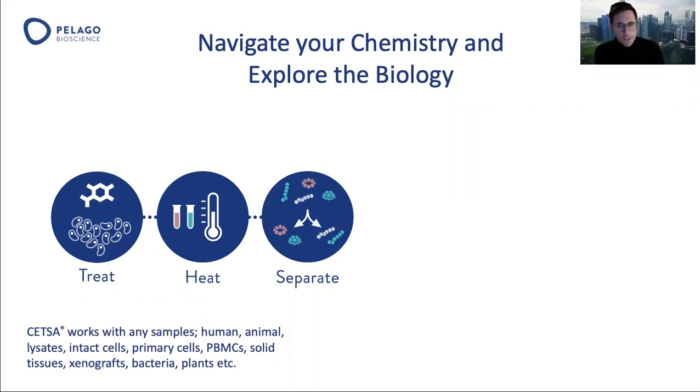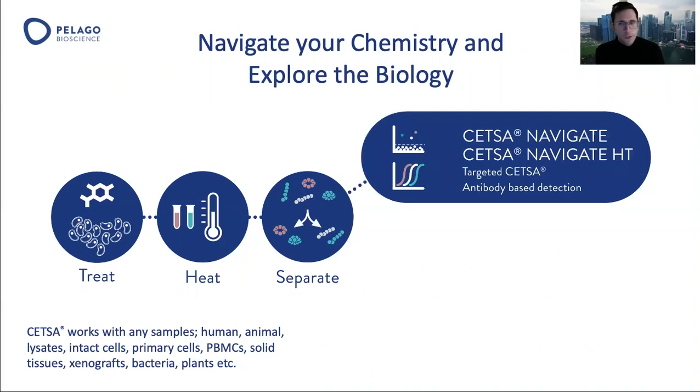And since this is a protein-centric method, we can in principle apply any fit for purpose protein detection technique at the end of this protocol. We have divided it into different approaches. So you have either the targeted one that we call navigate. These are usually antibody-based, so you have to know what target you want to study. And they come in different throughput formats. So we can do Western blot, and we can run 384 well plates to screen large compound libraries.